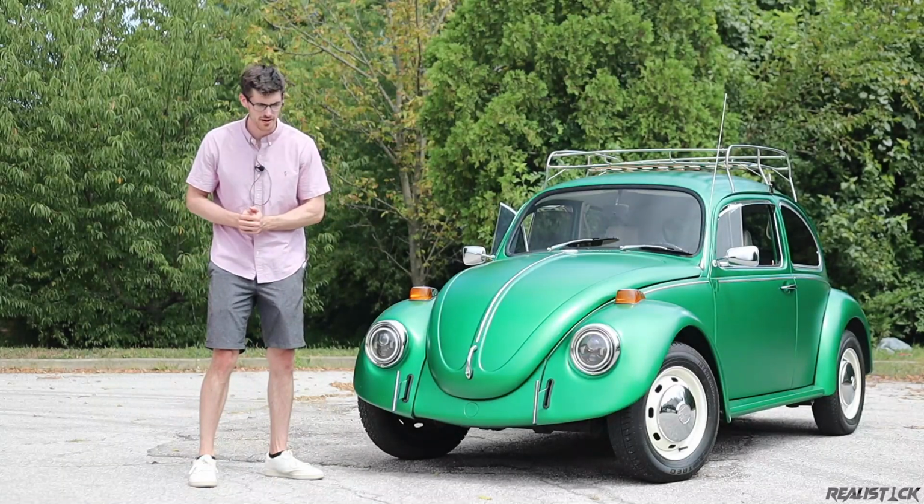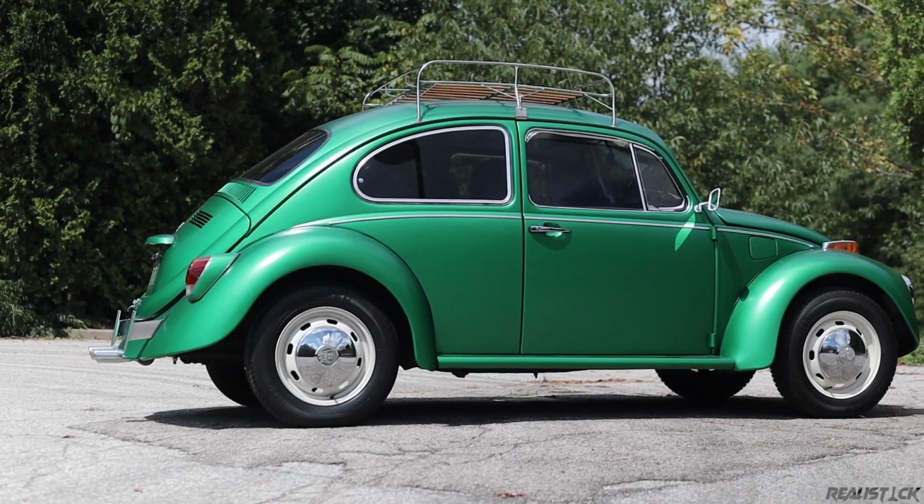The Volkswagen Type 1 or VW Beetle does not need an intro.